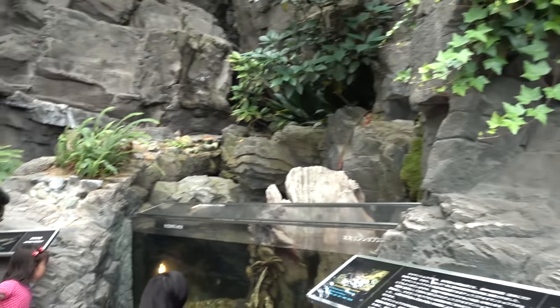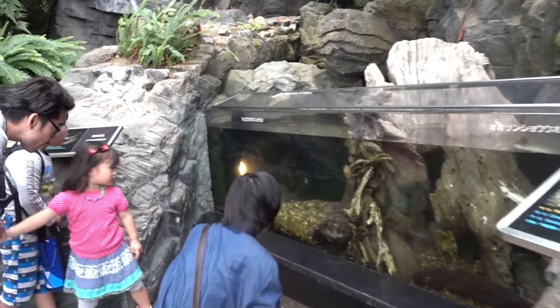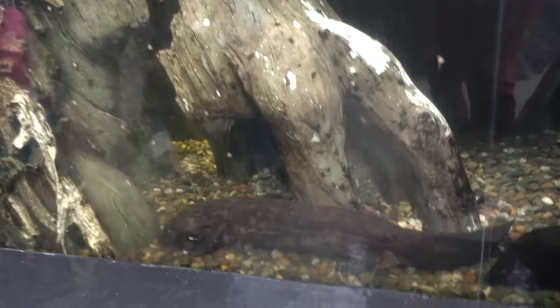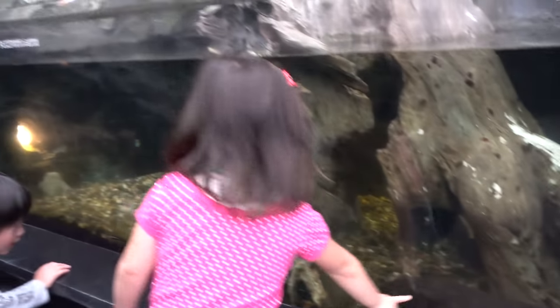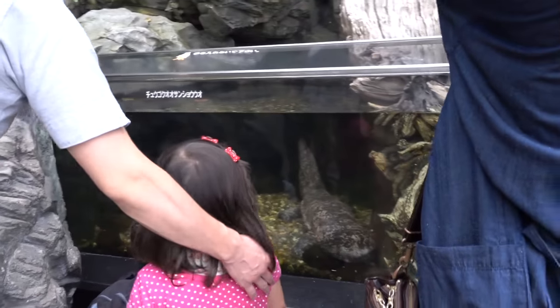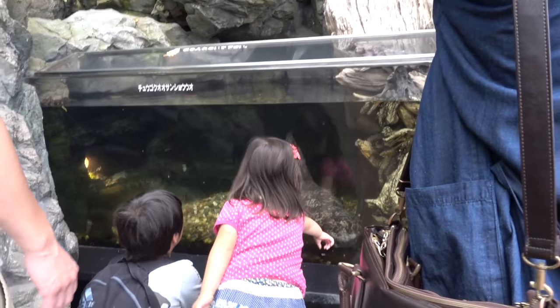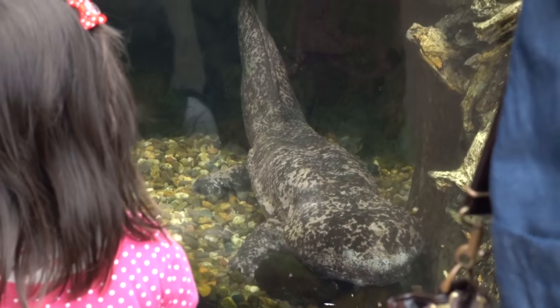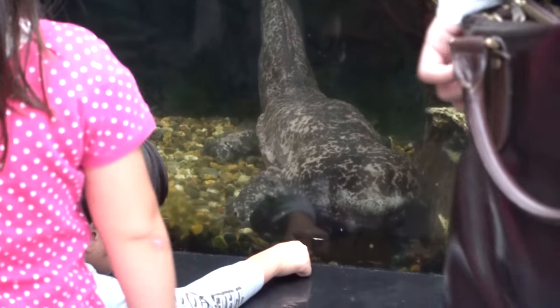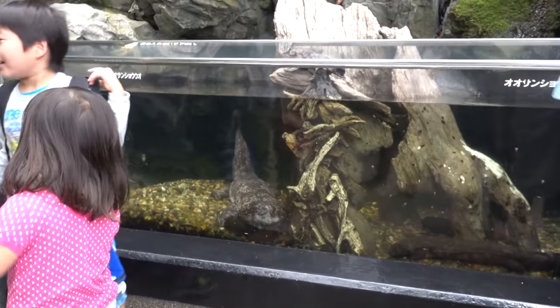So on the 8th floor, we started off with Japanese style rainforest. The centerpiece is definitely this Japanese giant salamander. Let's see this guy. See how huge that guy is. At first we all thought it was a rock. Crazy.